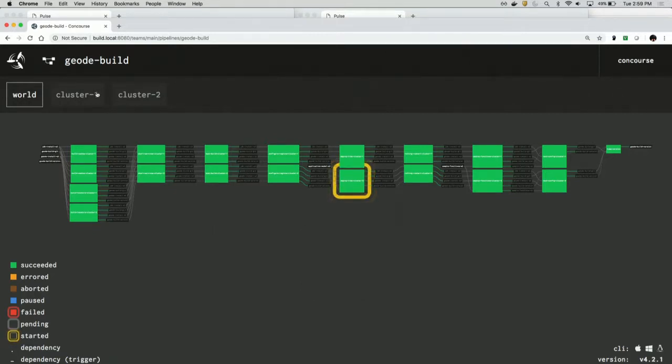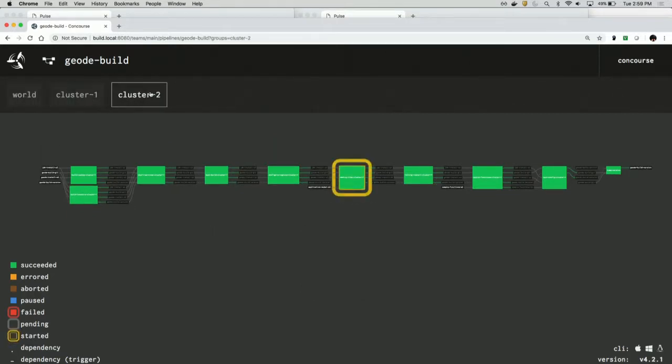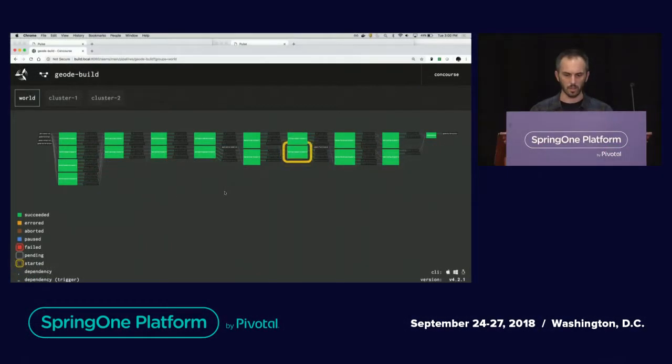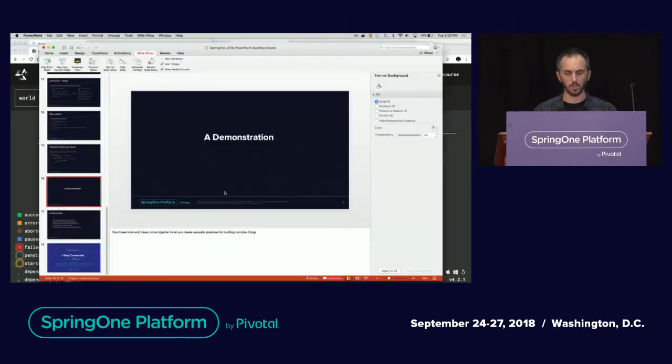And then we've added some convenience of grouping them so that you don't have to look at the whole thing all at once, because this could get quite big depending on what you're up to with your data. And that's building clusters.